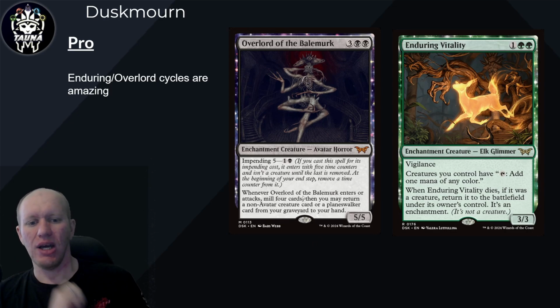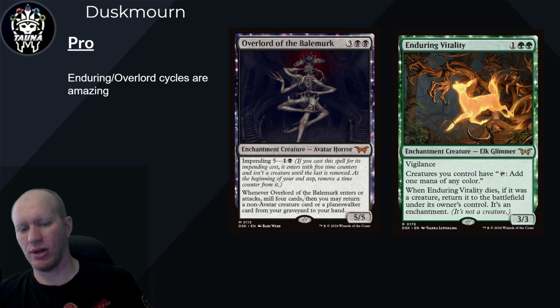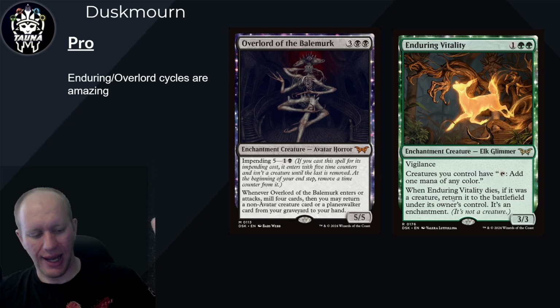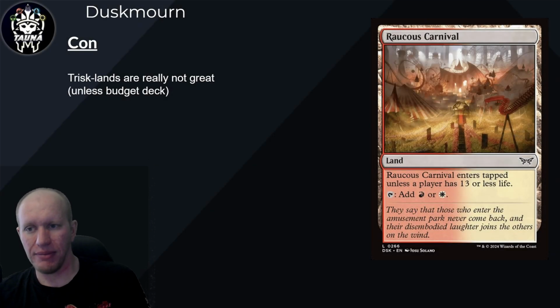So this one here, when it enters, mill 4, then return a creature card or planeswalker from your graveyard to your hand. Really great, right? You'd almost pay the 5 to be able to do that, potentially, because then eventually this turns into a creature as well. Enduring Vitality. These Enduring ones are all essentially an already existing enchantment or artifact taped onto a creature. It's so good.